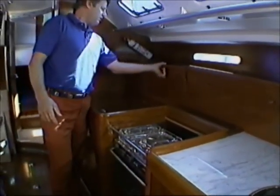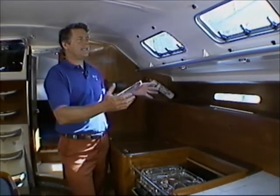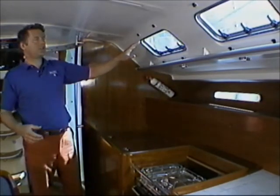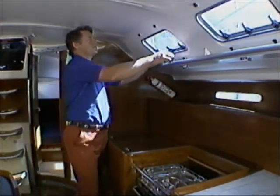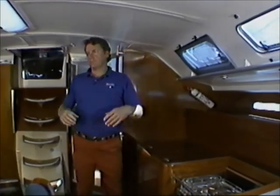There's stowage here for pots and pans. Plus there's plenty of natural light in the galley. Notice the ports in the hull, the ports in the cabin side, which can be screened off if the sun gets too strong for you. And the natural light is continued with the deck prisms running down the center line of the cabin top.